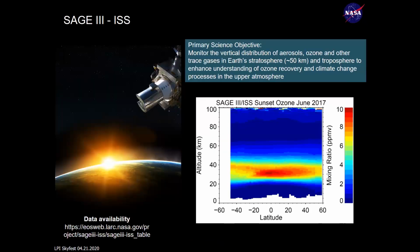Moving forward, now I'm going to continue my whirlwind tour, so we can open up some questions. I'll talk a little bit about just a few of the other sensors that are on the ISS, just to give you a sense of the kind of data that's being collected right now.